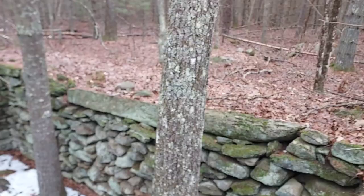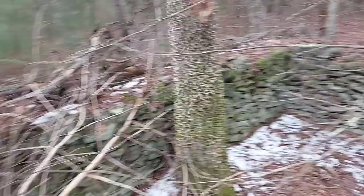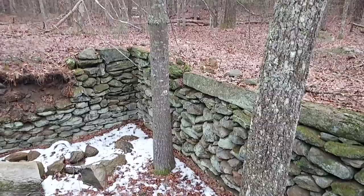And mostly, you know, boulders. There's a few, it looks like a quarried piece right there. That longer piece has probably been quarried and moved here from another location. But most of these rocks are what they found within a few hundred yards of this location. And amazing what they could do with, you know, hand tools, basically. And draft animals as needed.